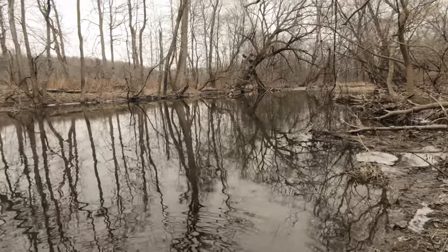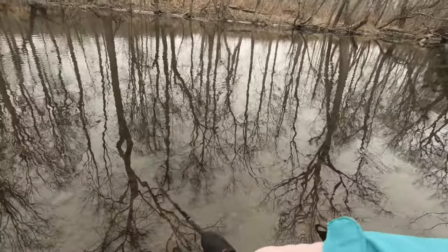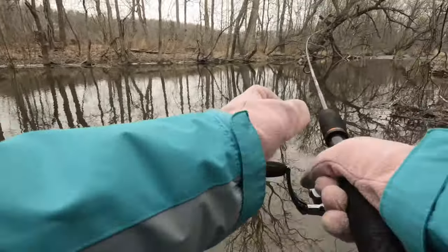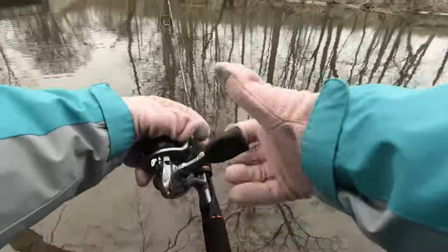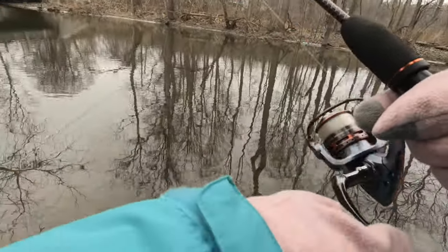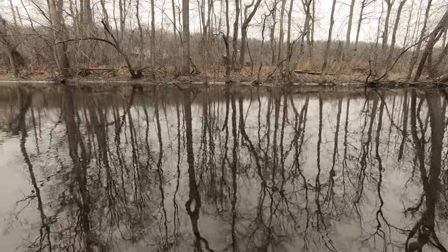All right, this is the creek. I'm gonna just start casting along the shorelines. Wow, I'm in a tree on my first cast. That's impressive. Well, wow, I already broke off. All right, cool. That's an amazing start to the day.